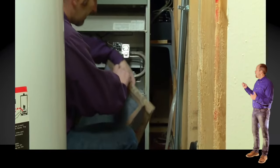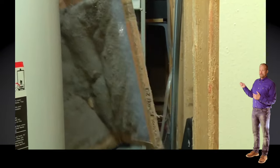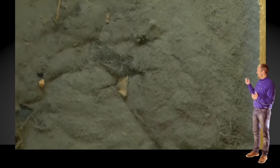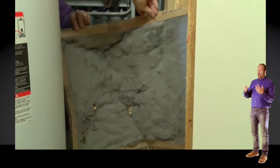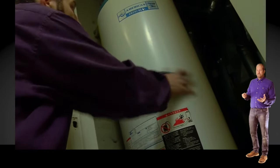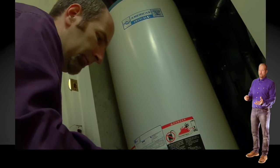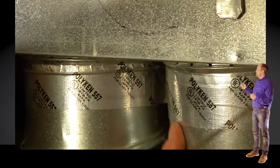And maybe all that's needed is a new air filter. Some people haven't changed their filter for months, even years. That gunk clogging the filter means the furnace has to work harder and use more energy to heat the house. If the water heater is old, it may not be efficient, and if it's not insulated well, it's also losing energy. Now it's on to the ductwork.